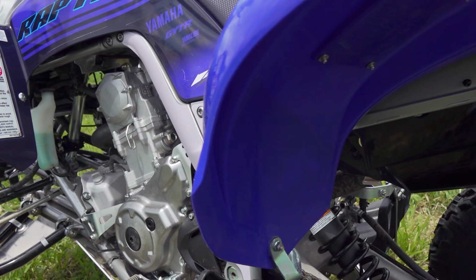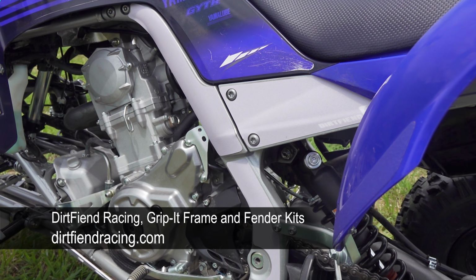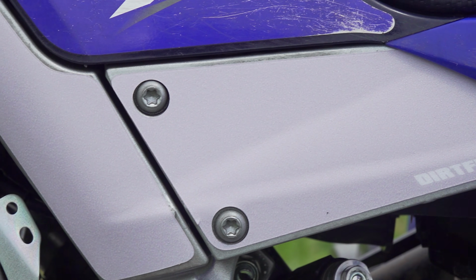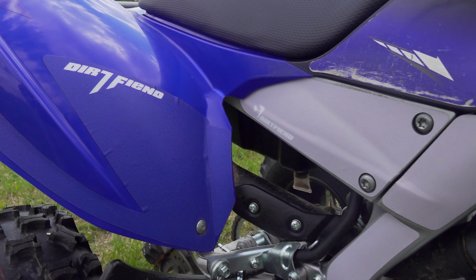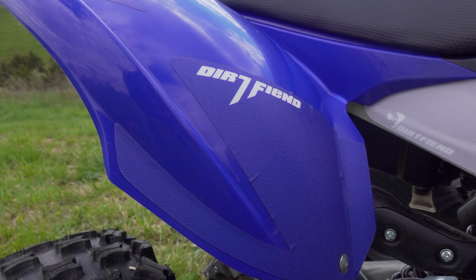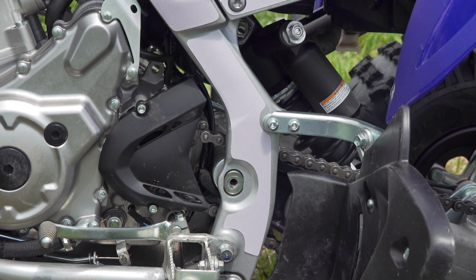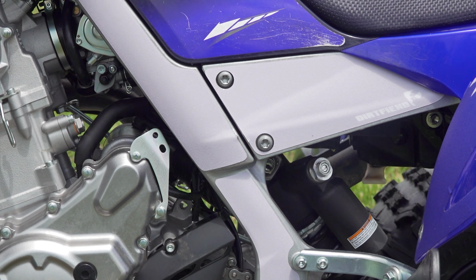To protect the appearance of our machine, we installed a grip kit from Dirt Fiend Racing on our frame and lower rear fenders. Similar to skateboard deck tape, these stickers feature a tough, rough textured finish to help grip the sides of the quad with your knees, especially in the wet, while protecting the frame and lower rear fenders from scratches. We use them on our personal machines and would hate to ride a machine without them to protect our investment. They're available in different colors to help match the look of your ATV.